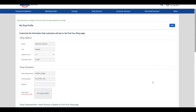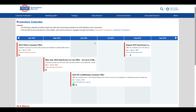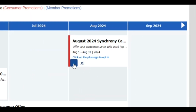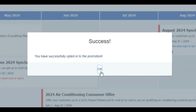You'll see you have a small green check mark, and that proves that you are part of that promotion. One other way that you can actually do this is via the consumer promotions page or panel here. This will show the current offer on a calendar view, and you can see right here it shows click on the delete icon to opt out. If you had not opted in, you would see a little plus icon just like we did on the other page, and you can click that there to opt into that specific offer.